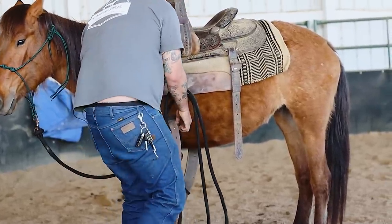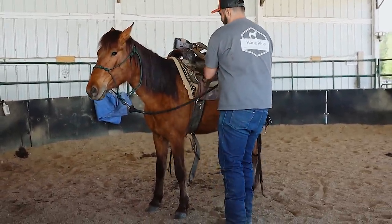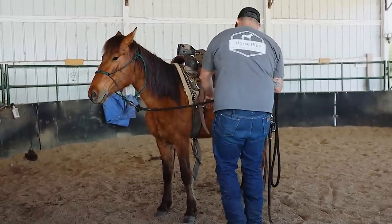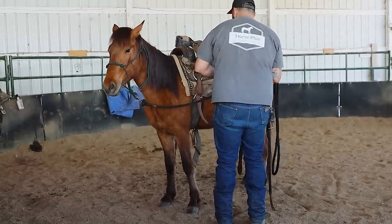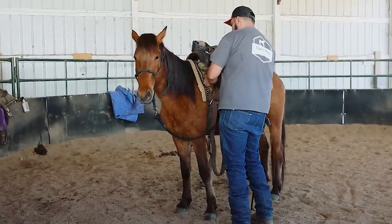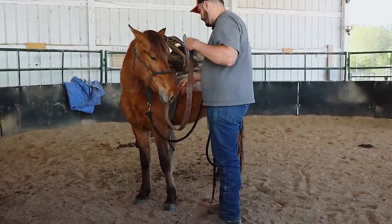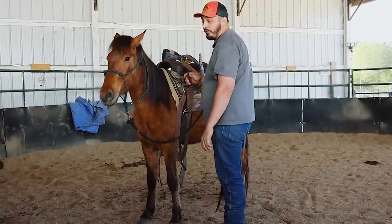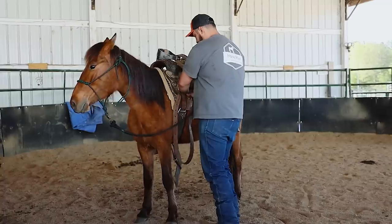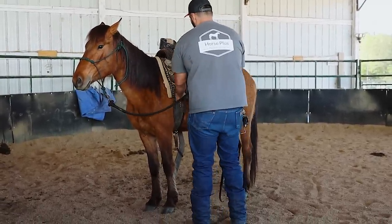So when I pull this cinch tight, she might have a reaction. I want to make sure that it's actually tight. So if she does decide that she wants to buck, it doesn't come off. If you have a horse and you're saddling it up for the first time and you don't have that cinch tight and it takes off and starts bucking and that saddle rolls underneath of it, it's gonna make it a lot harder to saddle it up in the future. So you wanna make sure that you get it nice and tight. That way it does not roll underneath of her.